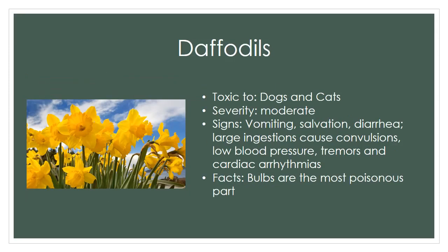The next plant we are talking about are daffodils, and they are toxic to both dogs and cats with moderate severity. The bulbs are the most poisonous part of the plant. The signs are gastrointestinal, and the worst of them being seizures and cardiac arrhythmias.